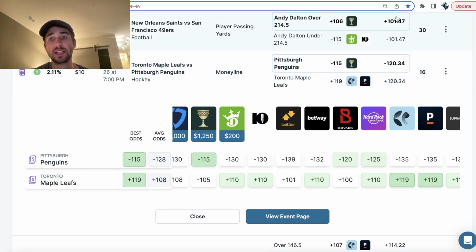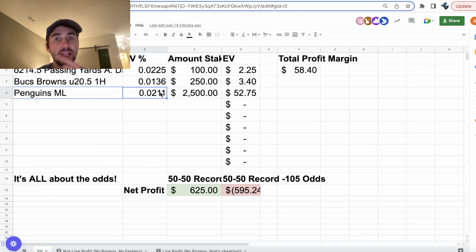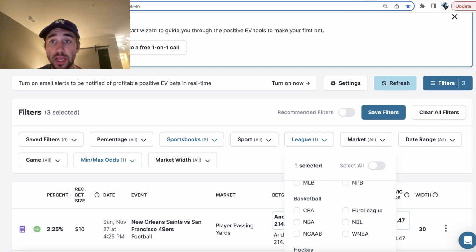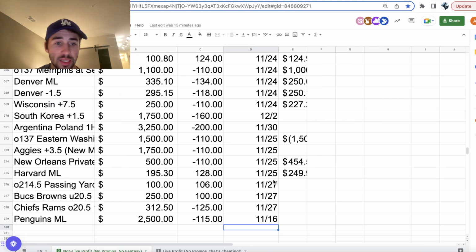I say this all the time, but this is why sports betting is so powerful. When you can earn a 2% return in a day, that's 60 freaking percent a month if you're betting every day. So it's not passive income, but a 2% return on 2.5K is $50 in profit margin. So we're earning a little over $50 in profit margin. So here are my 3 plays, the 3 stakes. There were actually 4 plays, but one of the plays we found on the ARB page, not the positive EV tool. So regardless, I locked them all in.